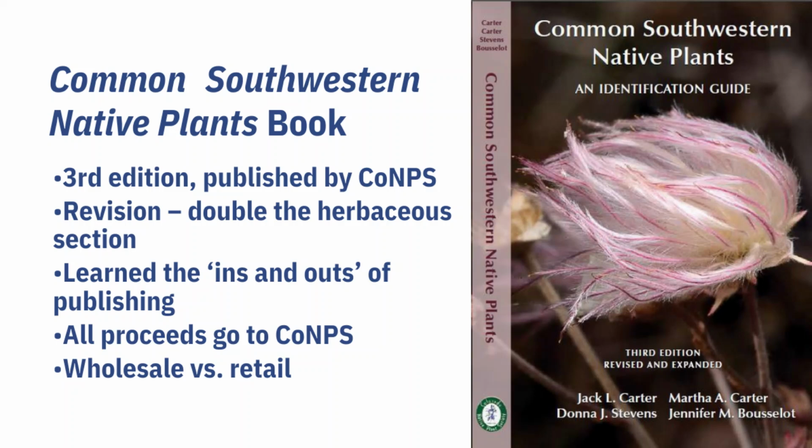What we did was we doubled the herbaceous plant section. My mentor, Jack, who's the first author I mentioned at the beginning, was a woody plant guy. So he loved his trees and shrubs, anything that had overwintering above ground stems. And I'm much more of an herbaceous person, so I brought in a ton more of the herbaceous plants. But it's funny, because my first tattoo is a woody plant. So I learned a lot. I'm now working on my 4th book, all as a co-author, and it's absolutely wonderful.